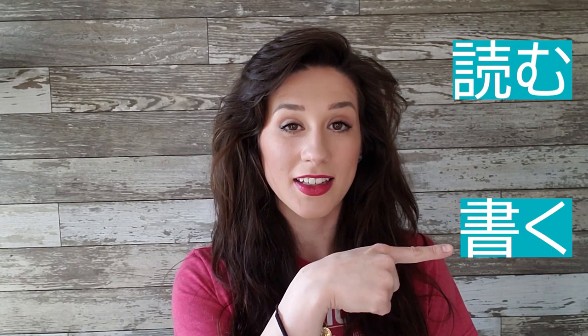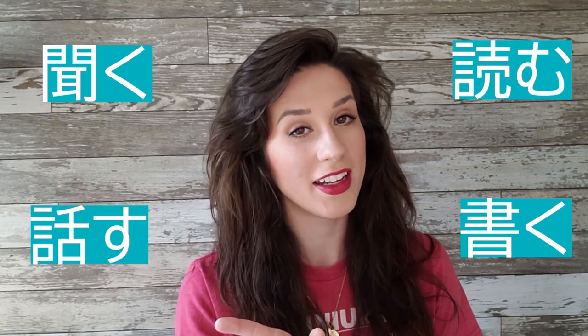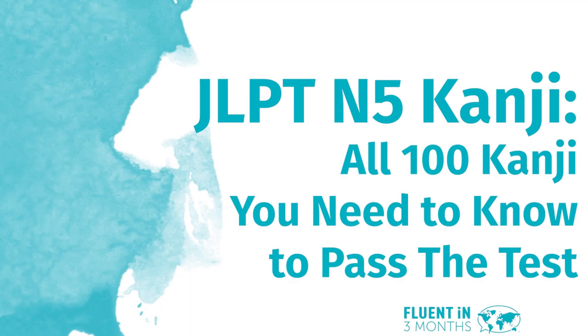読む、書く、聞く、話す。Do you know how to read those four kanji yet? Well, if you're going to take the JLPT, it's time to memorize them. Today, we're going to be covering all 100 of the JLPT N5 kanji so that you can pass the test. So, yoshi, 勉強しましょう。If you don't know, JLPT stands for Japanese Language Proficiency Test.